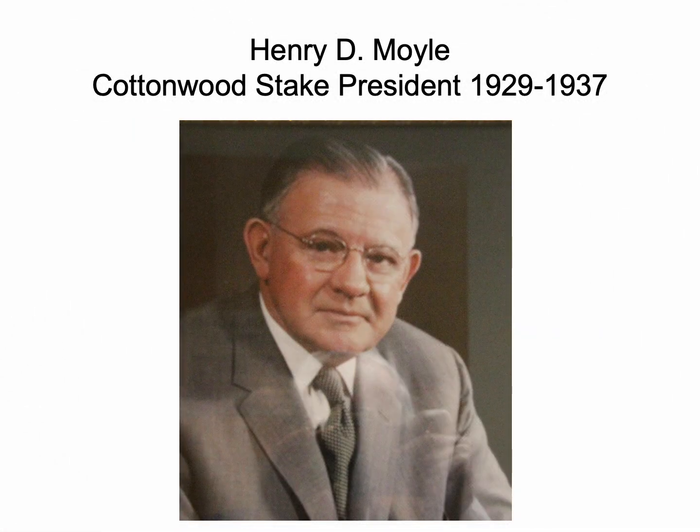Henry D. Moyle, a member of the Cottonwood Ward, was called to be the stake president of the Cottonwood Stake and served from 1929 to 1937. Although President Moyle did not serve as the president of the Big Cottonwood Stake, he did serve as stake president of the stake that included the historic Big Cottonwood Ward. So his portrait appropriately hangs in the stake office of the Big Cottonwood Stake. President Moyle was instrumental in creating the church welfare program and became an apostle and a member of the First Presidency.